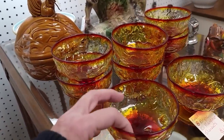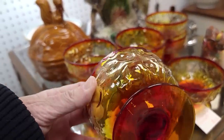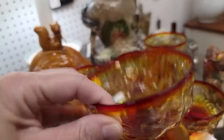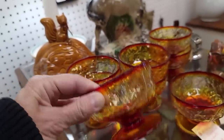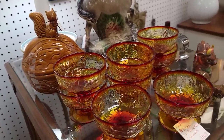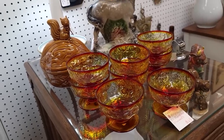These are pretty spectacular. These are Bryce El Rancho sherbets. Amberina. That's when you mix that red and that yellow together. Oh, these are just gorgeous. There are 8 of them for $68. Minus, I think this one's 30%.